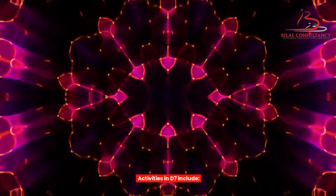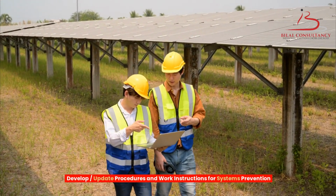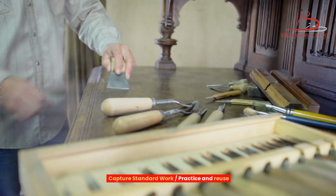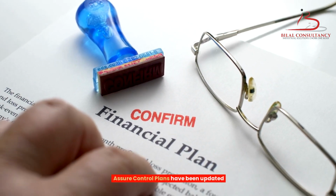Activities in D7 include review similar products and processes for problem prevention, develop, update procedures and work instructions for systems prevention, capture standard work, practice and reuse, assure FMEA updates have been completed, assure control plans have been updated.